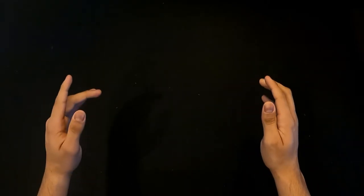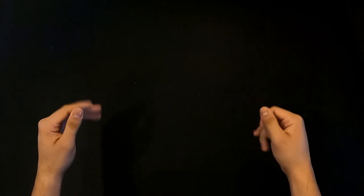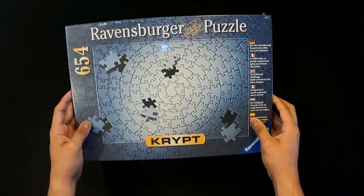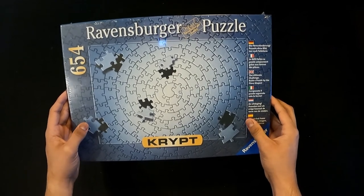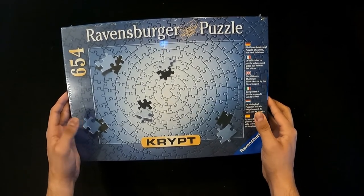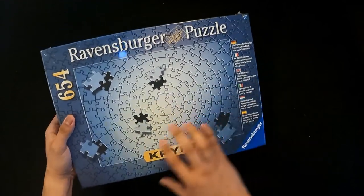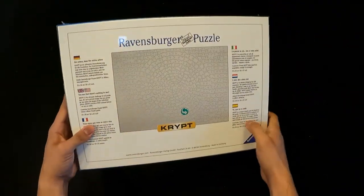Today we are finally gonna tackle a puzzle that I've been holding for over a year, and that puzzle is Ravensburger's Krypt. This puzzle is amazing. It looks really hard, especially because it doesn't have a picture, and I want to read you something before I open this.